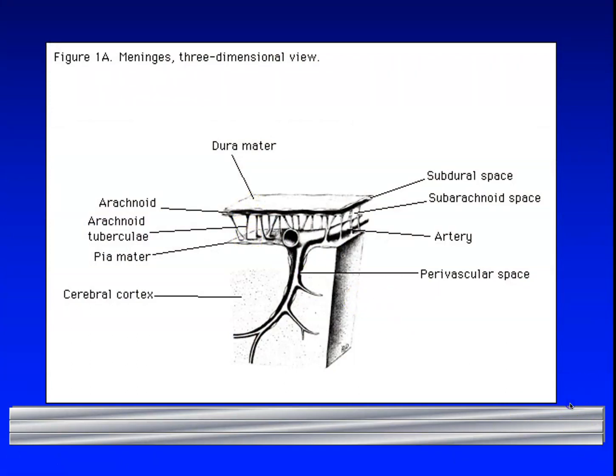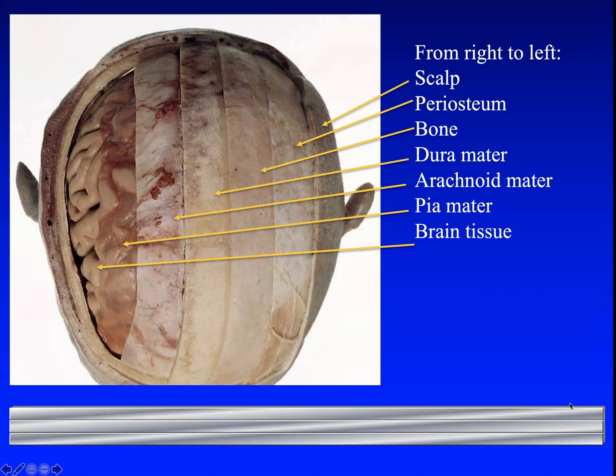And then here's my favorite one. I love this image. Isn't that a cool picture? All right, so what we got? We got scalp. And then we have the periosteum layer of the bone, and then here's the bone of the skull. This right here is the dura mater. This is a dissection that shows the arachnoid mater, and underneath this is where the cerebrospinal fluid would be circulating. Pia mater, look, that thin layer that just covers up the brain.